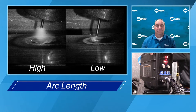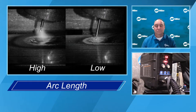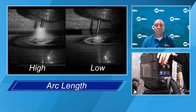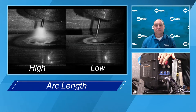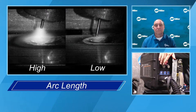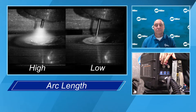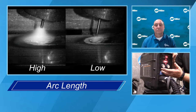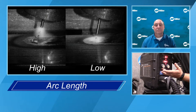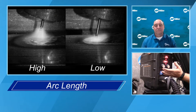Next question I'll get is, what does the arc length do? Well, the arc length is going to do exactly what it says. It's going to move the arc length up, or it's going to move it down. As I dial that 50 number up, that arc is going to increase, and you can see that happening on the screen there. You see the high arc? That's when we took that arc length up around maybe 60. If I take that arc length and dial it down, then it's going to shorten that arc length up. It's going to bring that arc closer to the puddle.